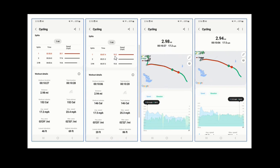The road bike actually was 19.2 for a split. So that was pretty interesting. And then this second mile, where I turned around, that was 17.6, so a little bit into the wind, a little bit going with the wind. 17.8 on the road bike, so pretty interesting. So the road bike was a little faster there.